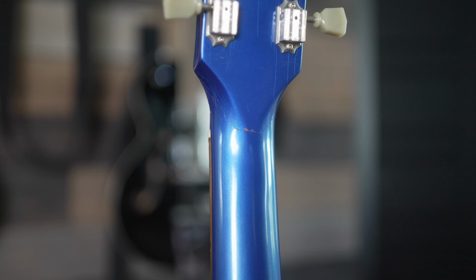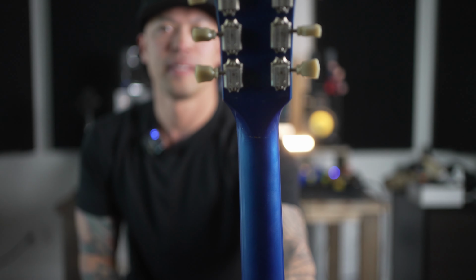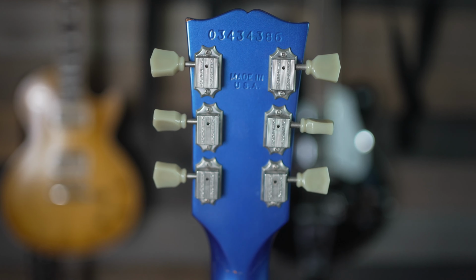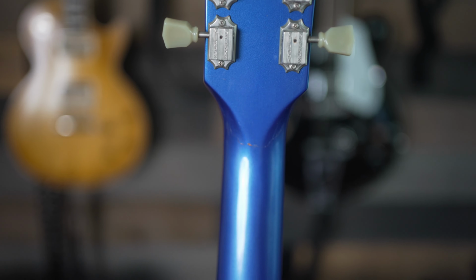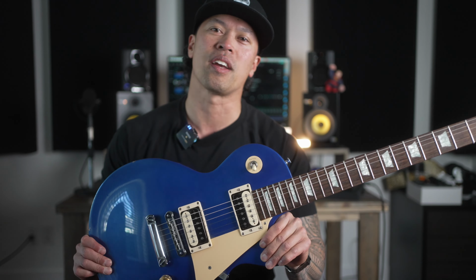This guitar has actually had the unfortunate headstock break. I brought it to my local Tom Lee here in Vancouver, and they repaired it so well. I've never had an issue with it since. Now, enough talking, let's take this thing for a spin.